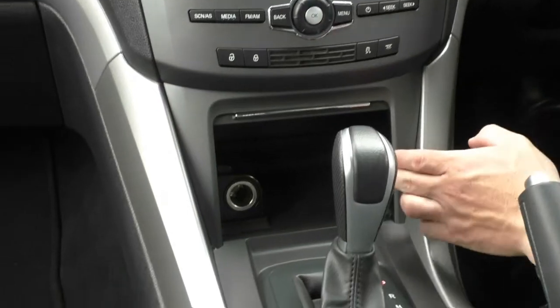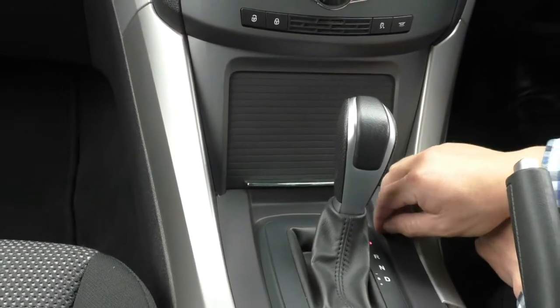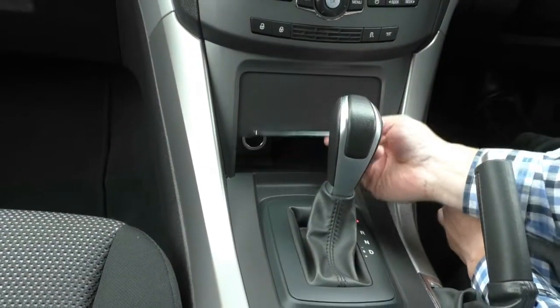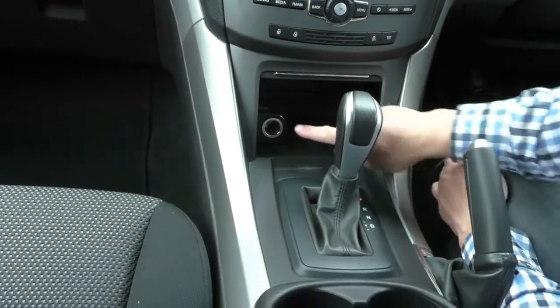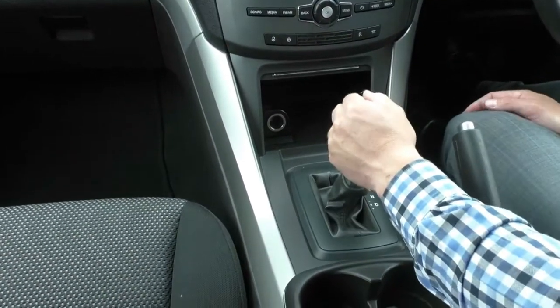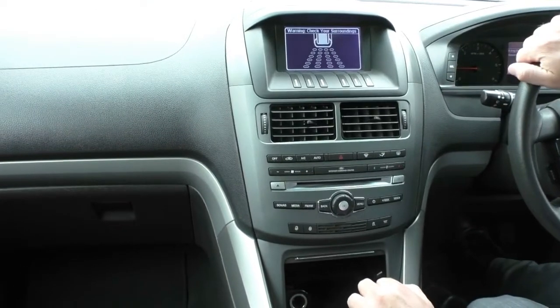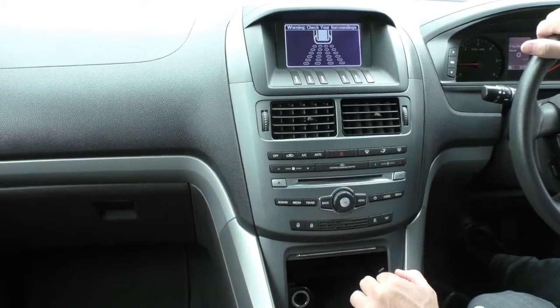Down through the middle, got a decent sized storage compartment here, and this also has a little sliding door. Keeps it looking neat as well as stopping anything from coming out. Also got the 12 volt power outlet there. Got reverse beepers, as I mentioned. You'll see up on the screen, it does actually show you where they're at in terms of if there's anything you're reversing up to.